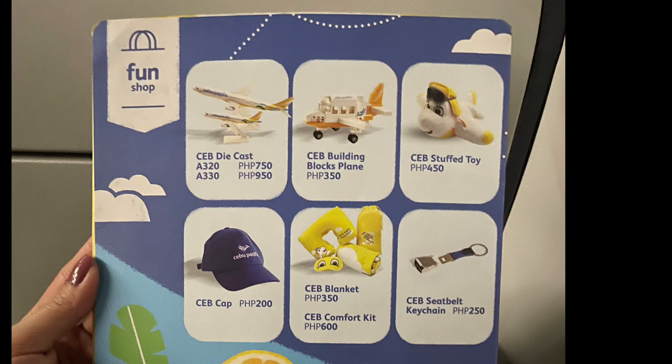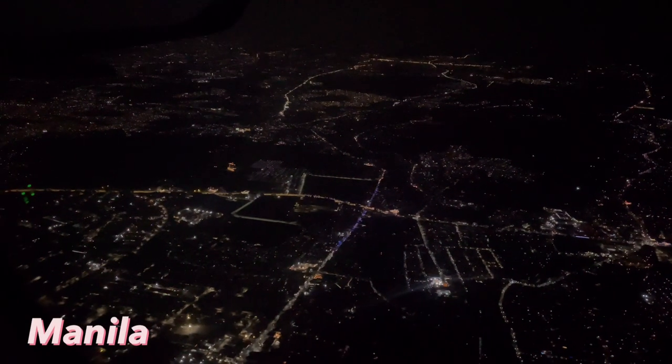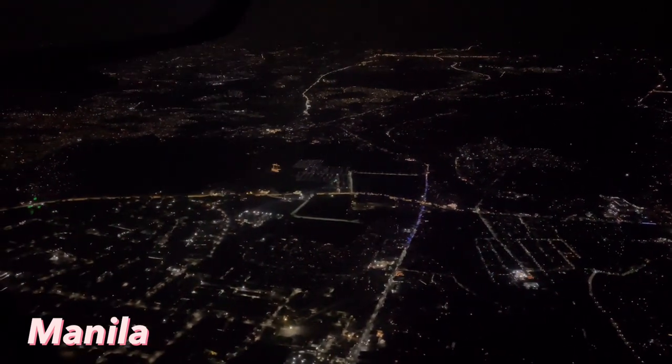They also have some other things. You can buy a souvenir or you can also have your pre-order meals, which you should order when you're booking the flight. Then we reached Manila.